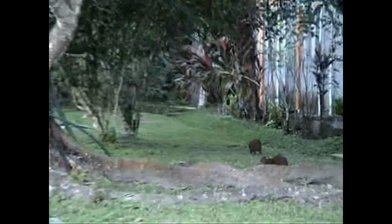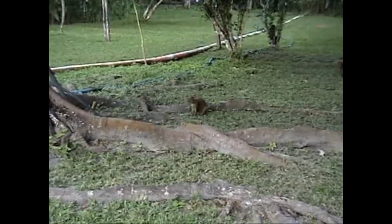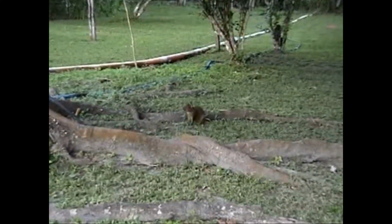They've got the same face as a rat. But they're everywhere. I've seen 4 of them here. They're all over. Are they weird or what? They look a lot like rats.